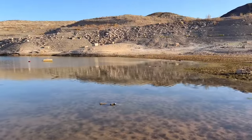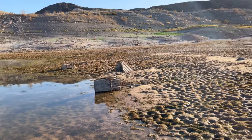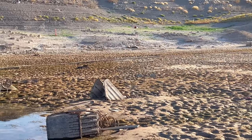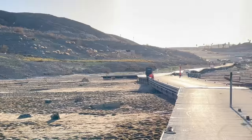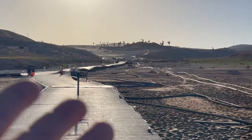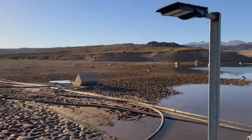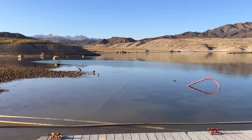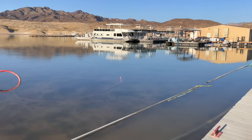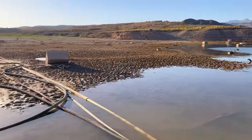All the garbage, all the debris, the random stuff, all the dock carts, all the dock boxes, all the concrete blocks that the marina used to be tied to, all the hoses. Construction stuff. I think everything's just happening so fast they can't do anything about it. Nobody wants to do anything about it. It's sad.